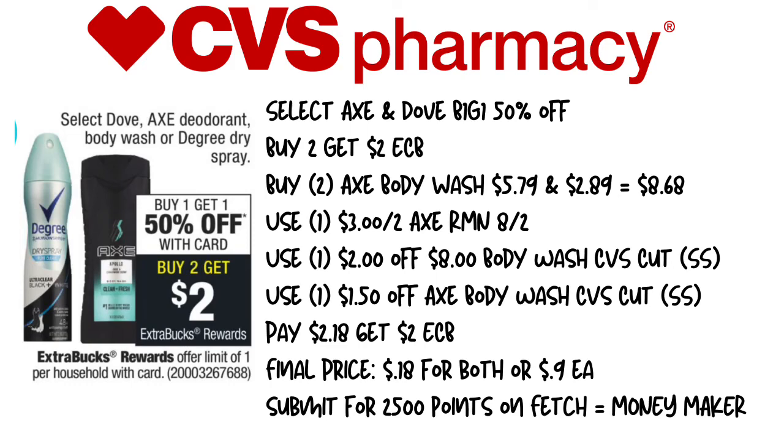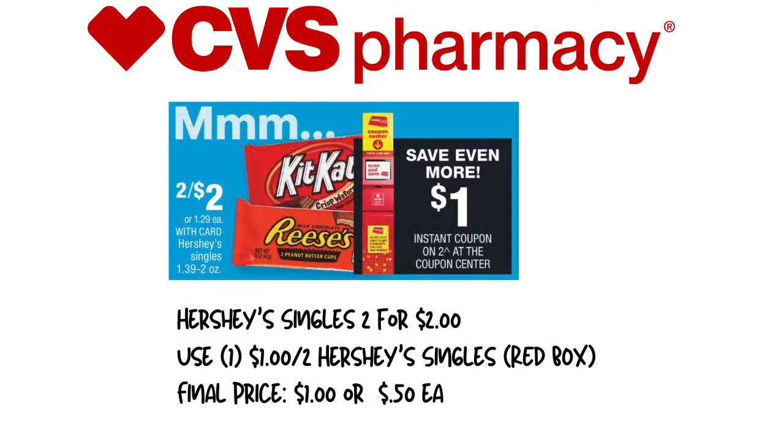The last deal that I want to actually talk about is going to be the Hershey singles are on sale this week for 2 for $2, and we have $1 that's going to be coming out in the red box machine. I love simple deals like this, and sometimes it's nice just to have a little chocolate sitting around the house. So definitely pick these up. It'll be $1 for both or 50 cents each.